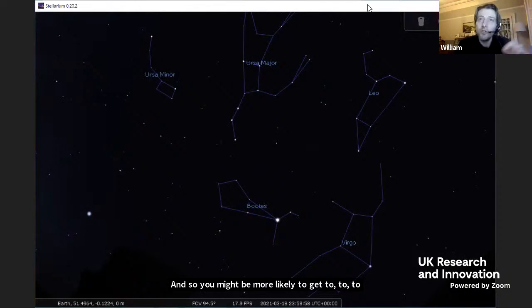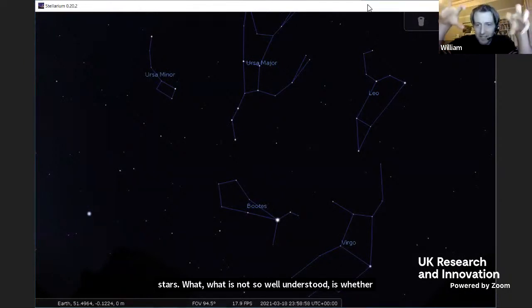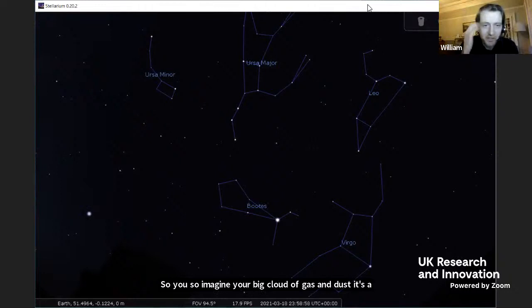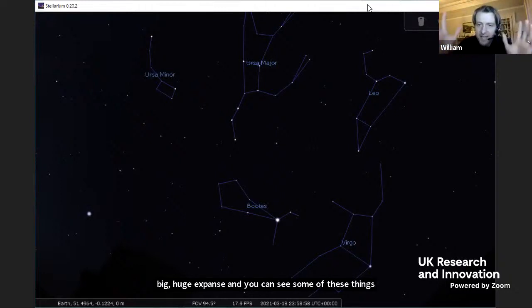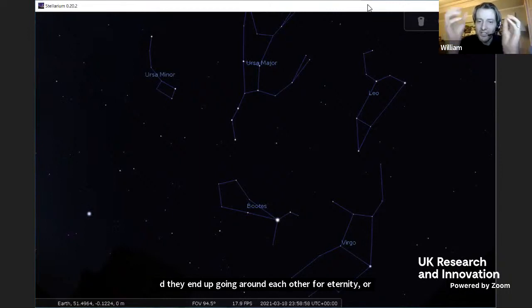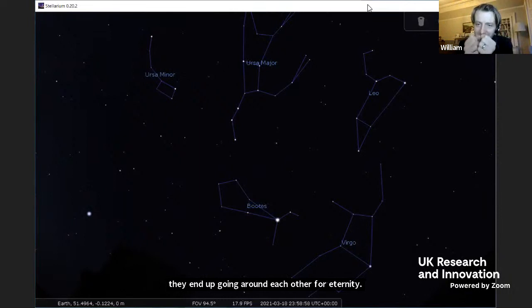What is not so well understood is whether you get these things forming as individual pockets separately. So imagine your big cloud of gas and dust. It's a big, huge expanse, and you can see some of these things in the night sky. They collapse in and form stars in little pockets. Do you get two pockets which form, and because it's a big, dense cloud, some of them get pulled together and they end up going around each other for eternity? Or do you get one pocket which is so dense that it kind of splits in two within itself?